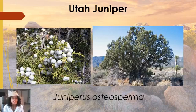John Bigelow collected the first specimen of this tree near Williams, Arizona in 1853, and it was described and named Juniperus tetragona variety osteosperma by John Torrey in 1857, and it's pretty much kept that name since.